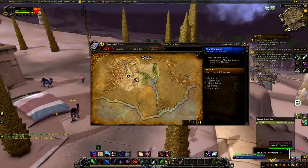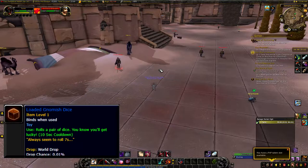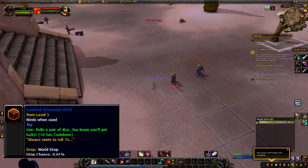Then the last toy for rogues is the Loaded Gnomish Dice. This seems to come from any humanoid in Cataclysm areas. A good spot for this seems to be the Makers' Ascent in Uldum. There's lots of humanoids around here to pickpocket. And once again, I didn't get it.